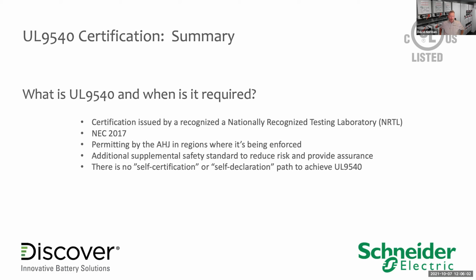It will affect any permitting for residential solar plus storage systems where it is being enforced. Unfortunately, again, with electrical code, it's not universal, and some of you will have to deal with this, but that's some of what we're going to be giving you guidance and tools for. If you do see this permitting as a necessity within your local region, you'll have some information from us that can guide you through that and help speed you through it.